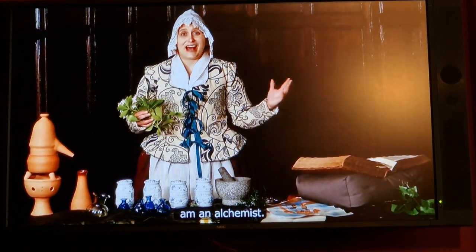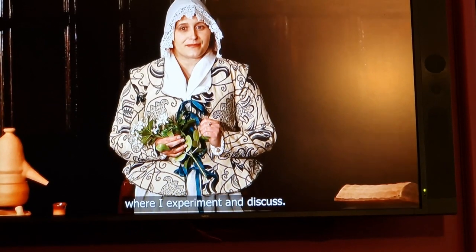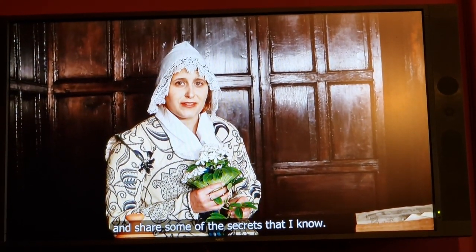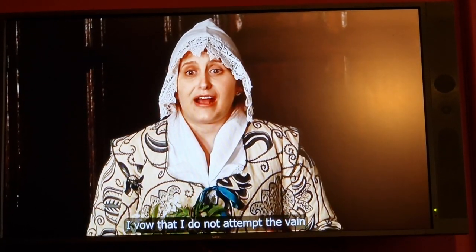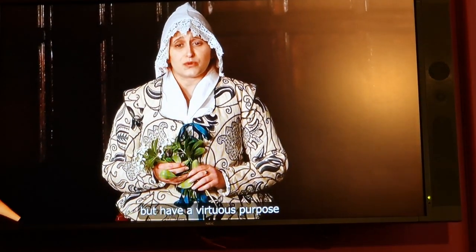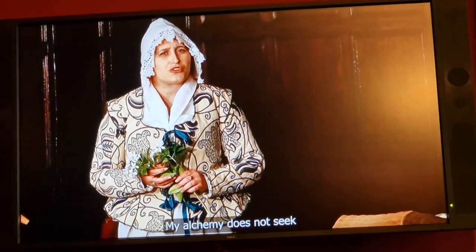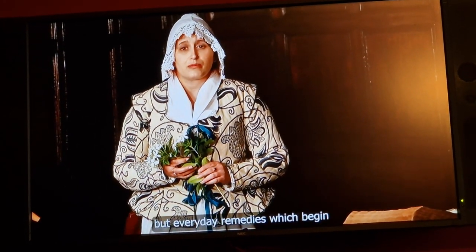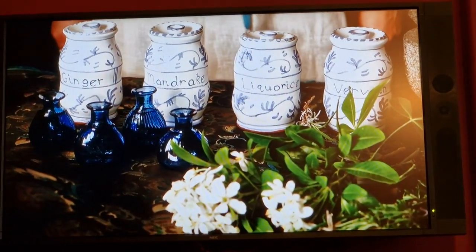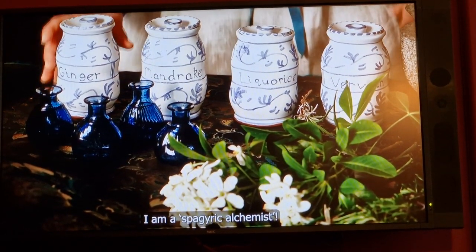Ann Fanshaw, I'm an alchemist. Welcome to my laboratory, where I experiment and discuss. I will tell you what I do. Anne shares many secrets that I know. I vow that I do not attempt the vain and vulgar act of making gold, but have a virtuous purpose of producing potions to heal the sick. My alchemy does not seek the philosopher's stone, but everyday remedies which begin with plants. Special herbs, which I distill into cures for sickness. I am a spagyric alchemist.